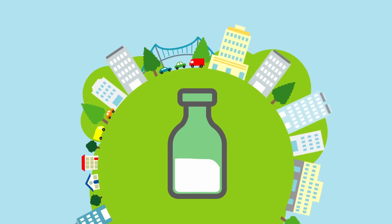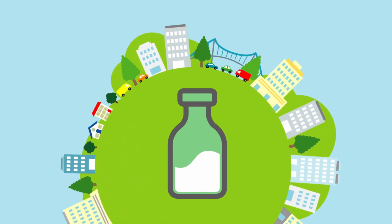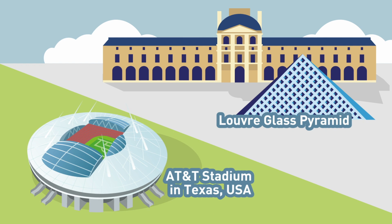More and more photocatalysts are being used to coat buildings around the world, from the glass pyramid at the Louvre Museum to the AT&T Stadium in Arlington, Texas.